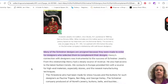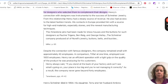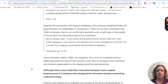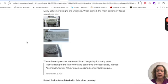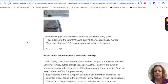It says many of the Shriner designs are unsigned because they were made to order for designers who selected them to complement their design. So like clothing designers, right? The founder had a connection with famous designers. Okay, so here we go. We have some signatures. Shriner, New York can be on the pieces that you find, brooches, necklaces, things like that.